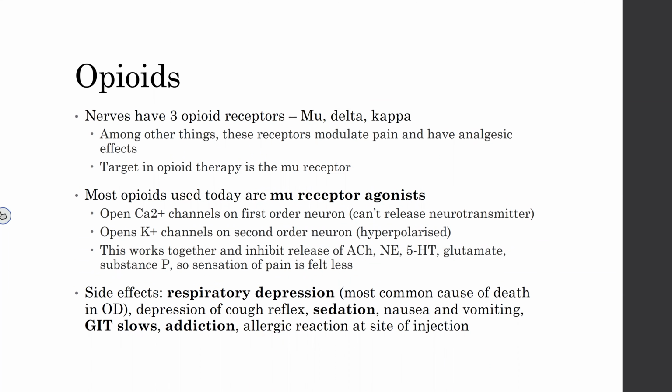We have 3 opioid receptors, but we only really care about the mu receptors, but there's also these other ones. And we want agonists because opioid receptors stop pain. So there's like a bunch of things we do, like maybe be aware of it, maybe not the biggest deal, but they open calcium channels on the first order neuron, so they can't release the neurotransmitter. So they keep it open because calcium is needed to release, but you need to do that whole resetting thing like everything else. It opens the potassium channels on the second order neurons, so it's hyperpolarized because all the potassium leaves, it becomes super duper negative, and then it's much harder to reach that point where it then shoots up.